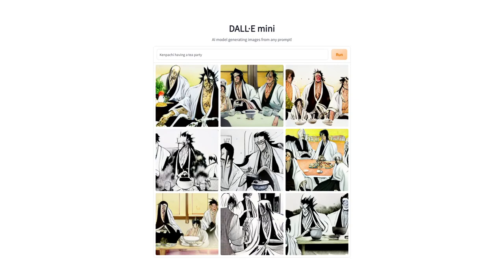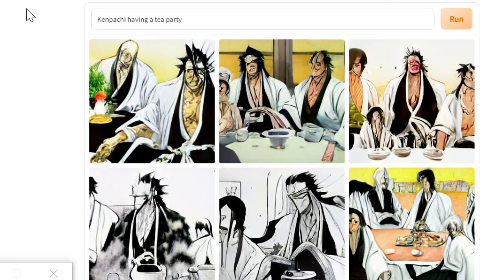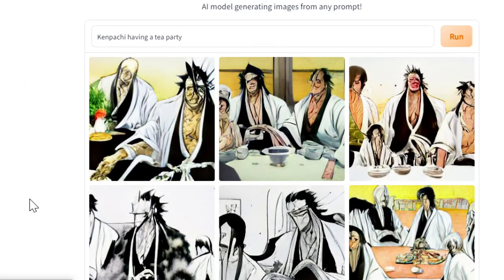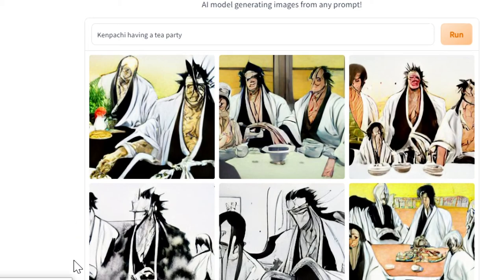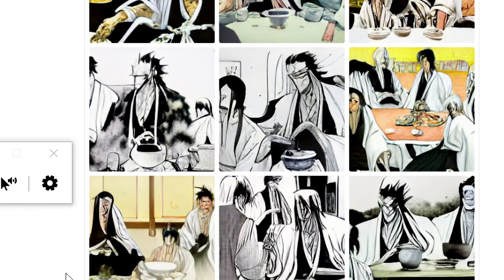Sanji. Oh, I'm sorry, never mind. I put this one in again. Oh no, I'm sorry. Party. Yeah, that's right, I had to do the opposite. So we had the barbecue. We got to check Kinpachi having a tea party with Yamamoto in the top left there. Is that what it is? I couldn't tell. It looks like Yamamoto to me.